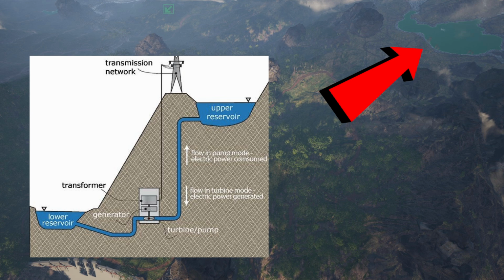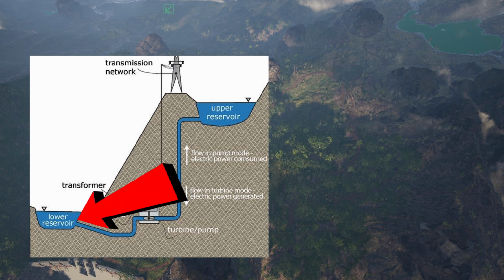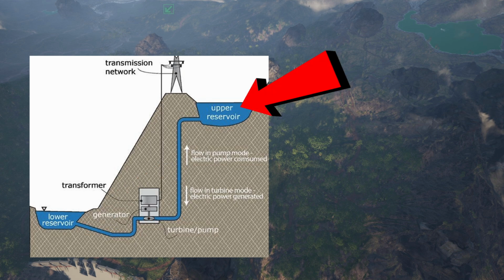Or help it produces energy if it flows from up to down into water access, or if it flows from water access up to the other lake, then it consumes energy. Moving on to where is everybody. Now let's theorize a bit. We have this right here.